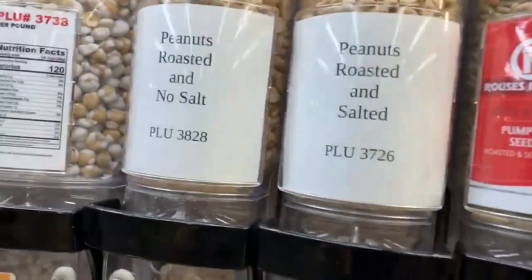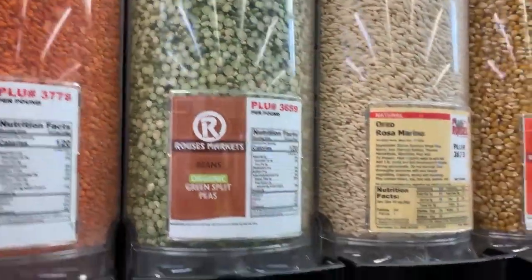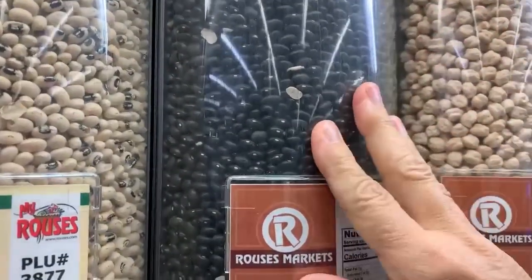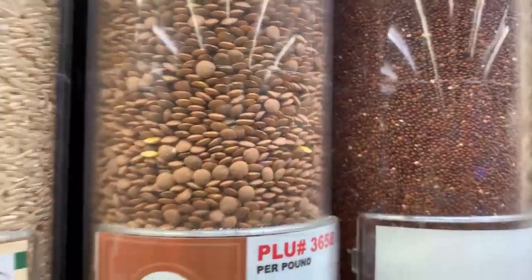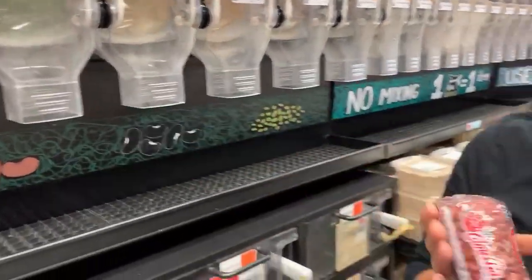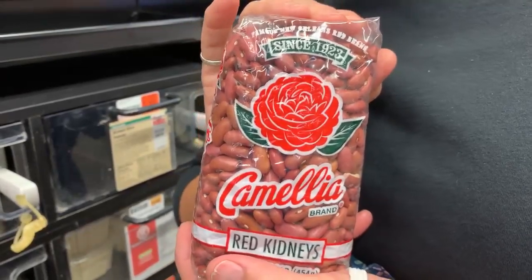Next, going down the line, we have these beautiful red split lentils. We have split peas. We have black-eyed peas, a southern delight. We have black beans, garbanzo beans, pinto beans, and then lastly, a different kind of lentil. Last but not least, we have the camellia red bean. That's my personal favorite variety, but the red beans are famous here for meals on Mondays.